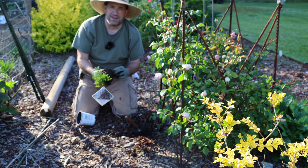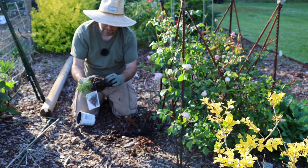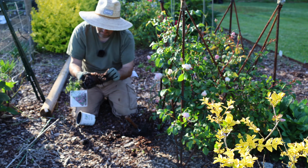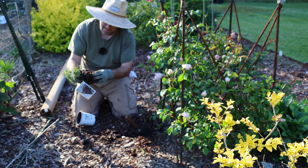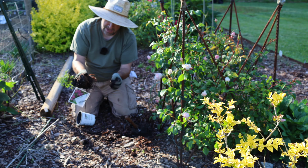It's a little root bound. I kind of expected that. It has been sitting in a pot for, oh dear, a few months now. And some of these roots are a little rotted, so we're just going to clean that up. And I'm just going to tease some of these roots out.